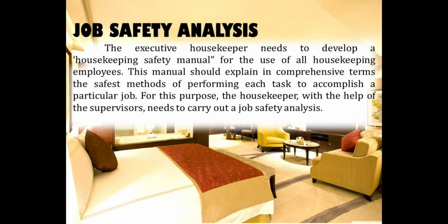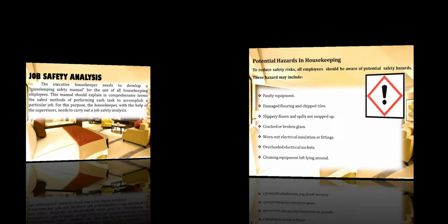Job analysis. The executive housekeeper needs help to develop a housekeeping safety manual for the use of all housekeeping employees. This manual explains in comprehensive terms the safest methods of performing each task to accomplish a particular job. For this purpose, the housekeeper, with the help of the supervisors, needs to carry out a job safety analysis.